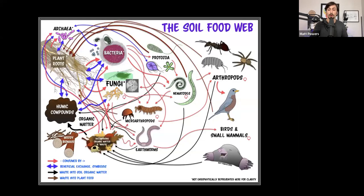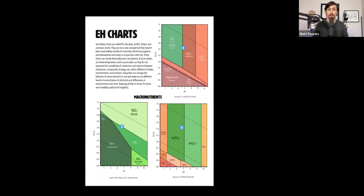And so we need to partner with the soil food web. We need to understand what redox is. This is the first time the EH charts have ever been released in a book. The green shows you where things are bioavailable. The lighter green obviously is quasi desirable, right? Because too many nitrates is a sick plant, right? And not good for us to eat, but we need nitrates in vegetative states.